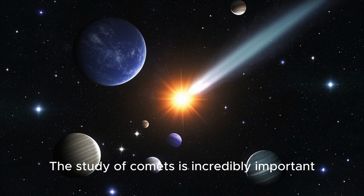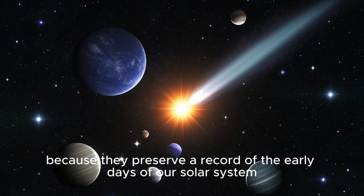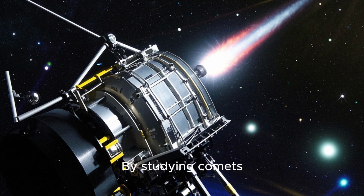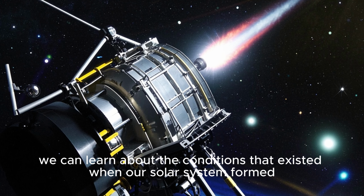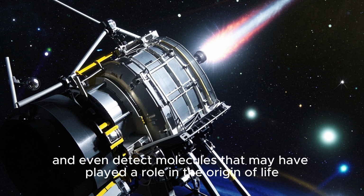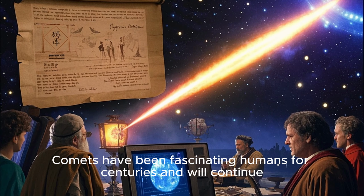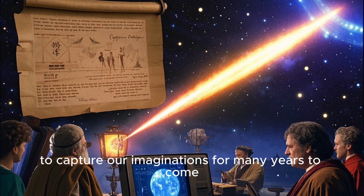The study of comets is incredibly important, because they preserve a record of the early days of our solar system. By studying comets, we can learn about the conditions that existed when our solar system formed, and even detect molecules that may have played a role in the origin of life. Comets have been fascinating humans for centuries, and will continue to capture our imaginations for many years to come.